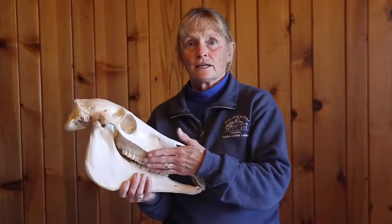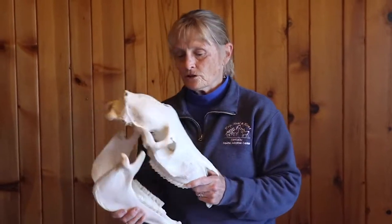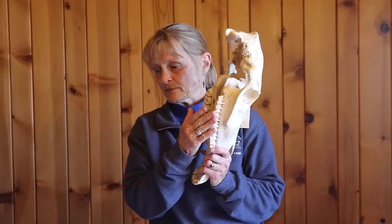Floating is what the dentist does when they take care of the horse's teeth. They file it down so things are smooth. And that is also to get rid of these sharp points that will form on the edges of the teeth if the horse's teeth have not been taken care of. I don't have all the tools here, but you'll see them in the video.